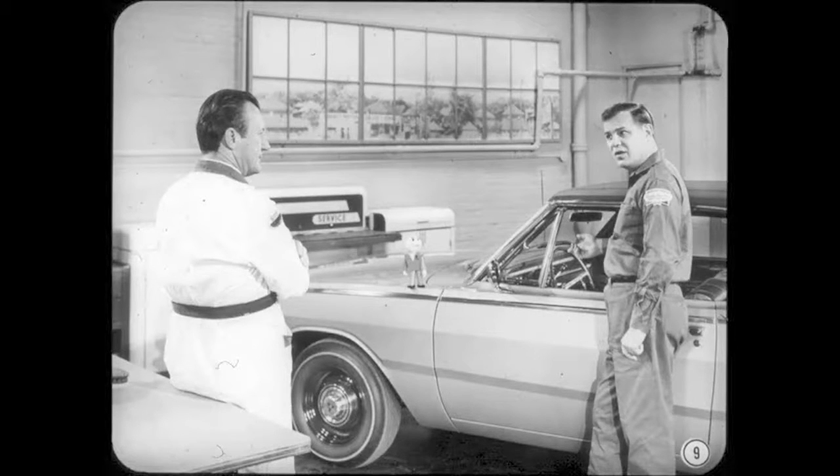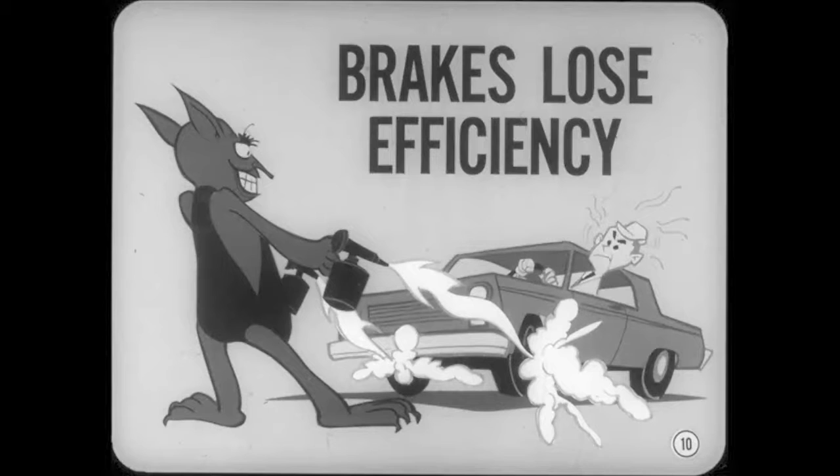I'm not sure I understand brake fade too well. I know the pedal feels hard, the brakes don't seem to do much stopping, and the pedal also goes down farther than usual. What makes the brakes act like that when they fade? The villain is heat generated by braking friction.